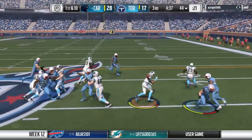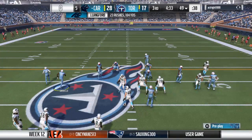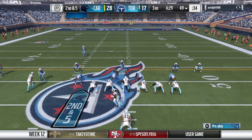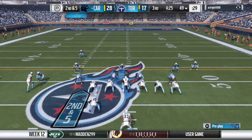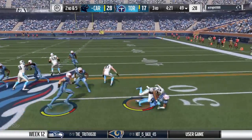The drive starts with a carry by Langford. And he'll be taken down just shy of midfield. Give him 5 on the carry there, and it'll be second down. And they're going to hurry back to the line now. Yeah, another good run there. He's been such a big part of their success here this afternoon. And that last carry, it puts him over 100 yards now for the day.